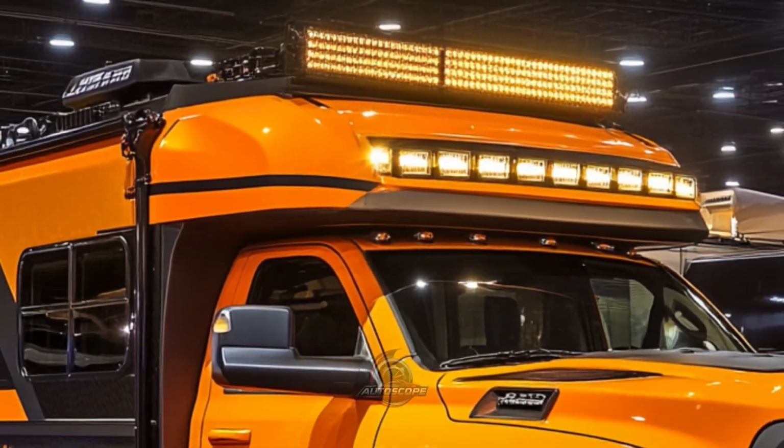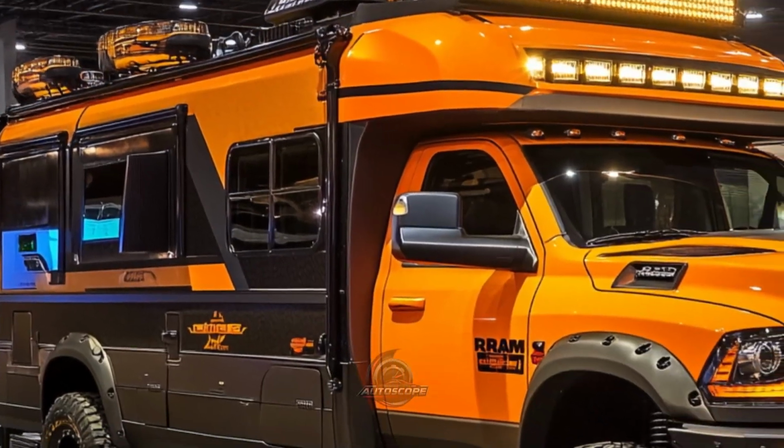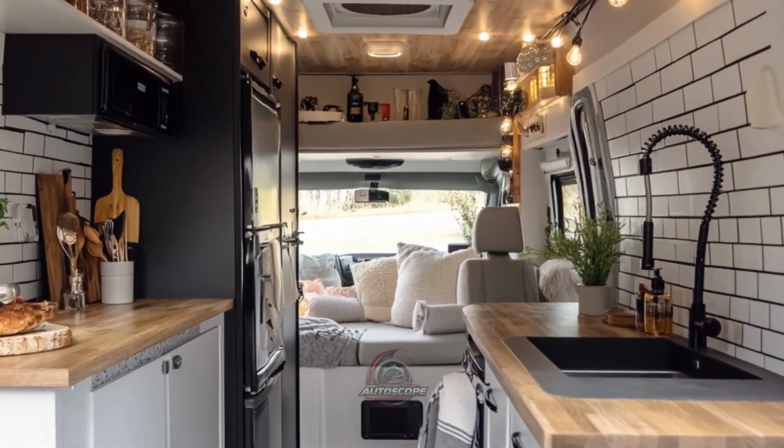A robust roof rack to store additional gear, such as kayaks, bicycles, or solar panels. Additional off-road LED lights to increase nighttime visibility. Awnings to offer shade outdoors.